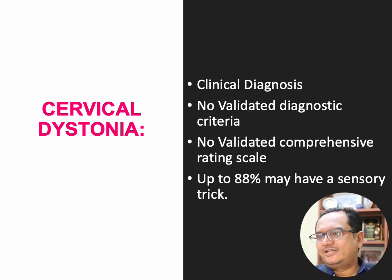It's a clinical diagnosis. There is no validated diagnostic criteria, no validated comprehensive rating scale for cervical dystonia. There are some scales we use, such as the TWSTRS rating scale, but they are not comprehensive and they're not validated. And 88% of the patients, or almost 9 out of 10, may have a sensory trick.